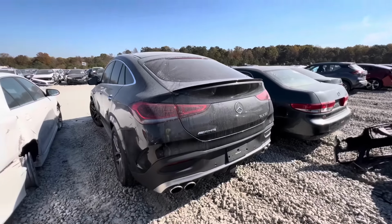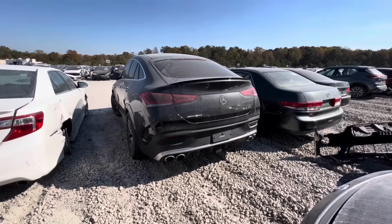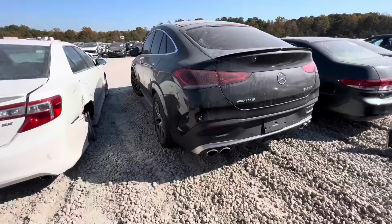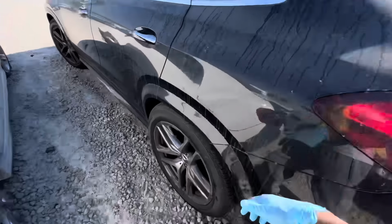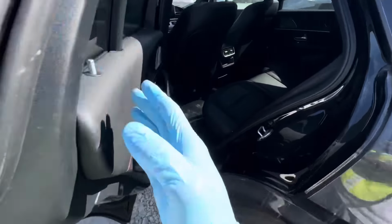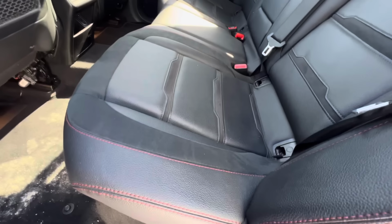Yep, AMG. Gotta love these, bro. Y'all like these? Y'all let me know in the comments below. I definitely love these, though. I even like the other body style, the non-coupe version. Definitely pretty cool cars. Got some carbon fiber. Got some red going on right here.